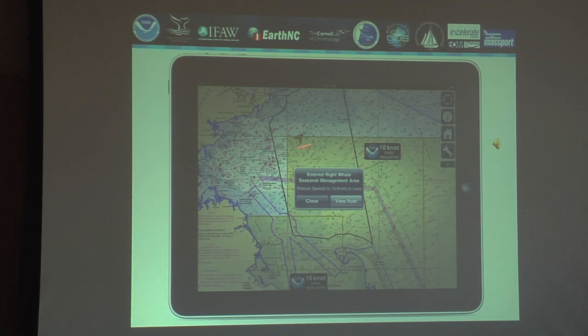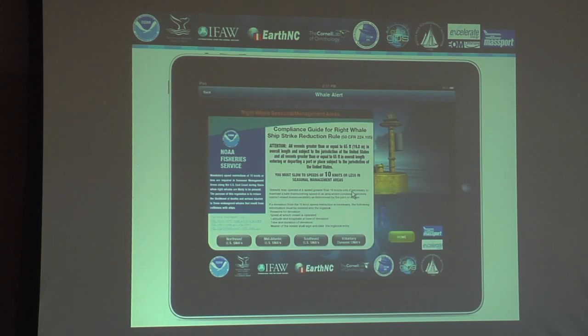Now this is, for instance, a boat that's transiting that. When they cross the trip line there to enter the seasonal management area, this pop-up will appear. Its appearance will be announced by a sound to get the mariner's attention. They can either close it or they can get more information. So if they want to view the rule, they can click on that, and that will bring up more information about the rule for them.